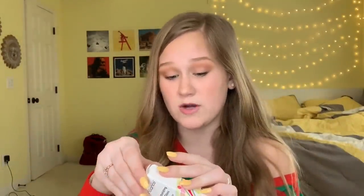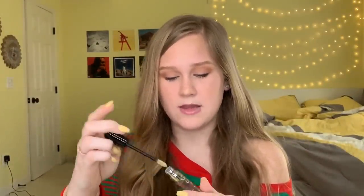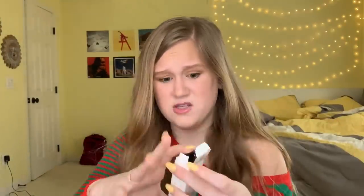I got the Frillience Moisturizing Lip Gloss, and this is crystal clear. Supposedly this is one of her most famous products, the lip gloss, along with the setting spray and the highlighter. She just has, ooh, that noise. Oh, that made me cringe. She has a bunch of products that a lot of people like. So this is what it looks like. It's just a clear lip gloss, and supposedly it's very, very moisturizing. It looks pretty, and I can't wait to try this out. I'm very excited. Please don't make that noise again.